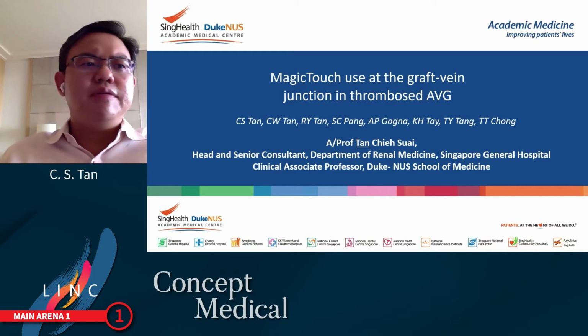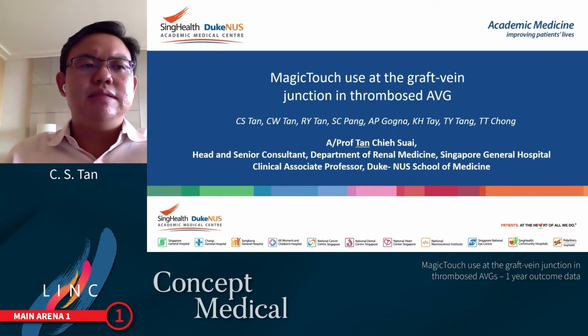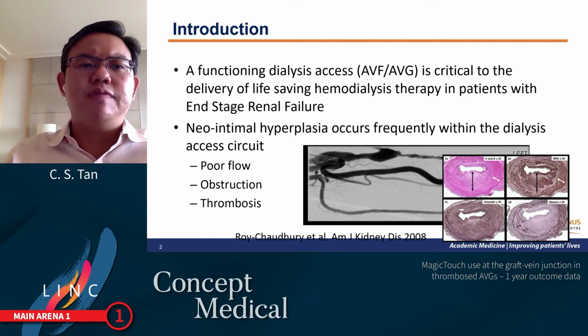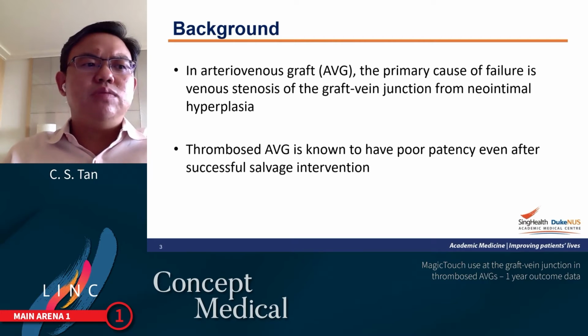Thank you for the chance to share with you some of our experience in the use of Sirolimus Coated Balloon in the dialysis circuit. A functioning access is critical to the delivery of life-saving hemodialysis therapy in patients with end-stage kidney disease. However, neointimal hyperplasia often occurs within the dialysis circuit, resulting in stenosis, poor flow, and ultimately thrombosis of the circuit. The situation is worse in patients who have poor veins and require AVG creation. Neointimal hyperplasia often occurs at the graft-vein junction, which can ultimately lead to thrombosis of the circuit.